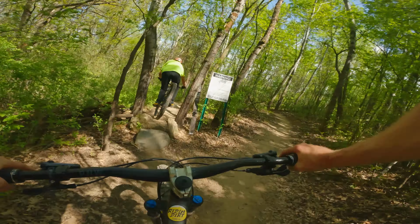I know there's plenty of people that love the North Loop here. I don't hate it, but definitely isn't the kind of thing I like to ride, but it's worth it to come in here and hit that new trail. Sick.